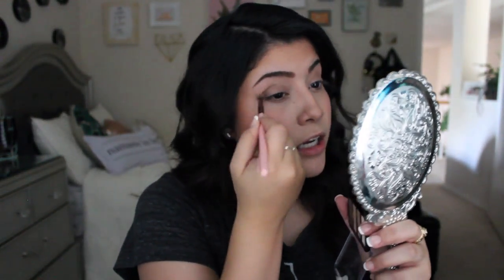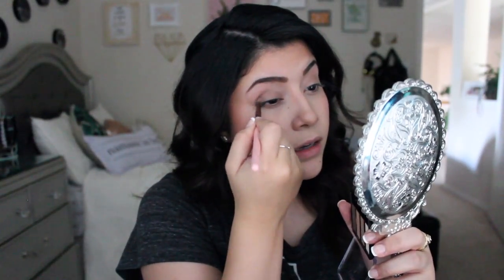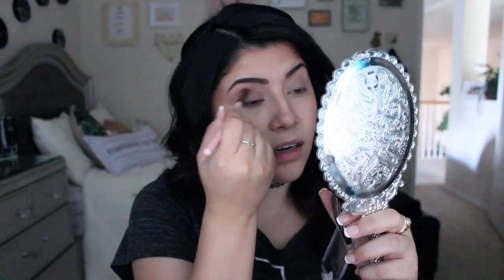I mean, these eyeshadows are pretty dang nice. They blend seamlessly, like no effort whatsoever. I'm just barely touching the brush on my eye and it's just blending like a dream. These eyeshadows are pretty nice. I mean, for 29.90 pesos, not bad at all.